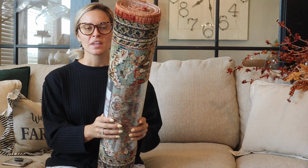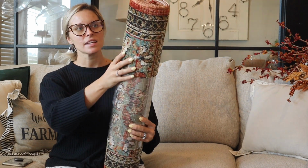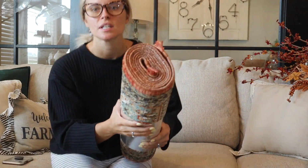What else? Okay, next, I was watching Eclectic Kristen's Home Tour. I think I talked about this in Target. And she had this rug, and y'all, I was obsessed. I'm ready to roll this out. I think I'm going to put this in my kitchen for the fall season. And I love the burnt orange colors that it has. It has some browns, some teals, greens. It's just gorgeous.